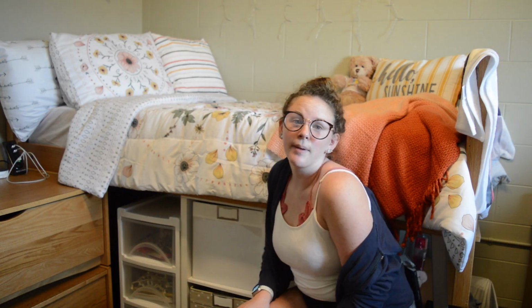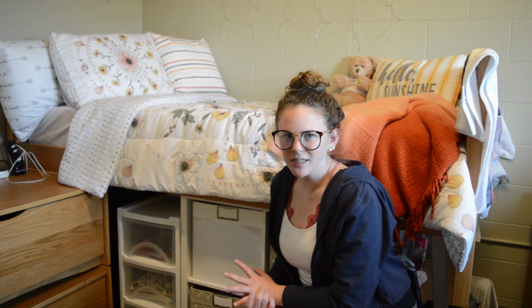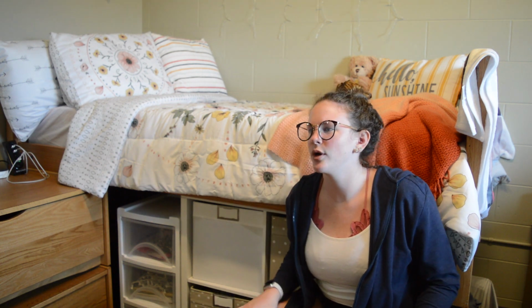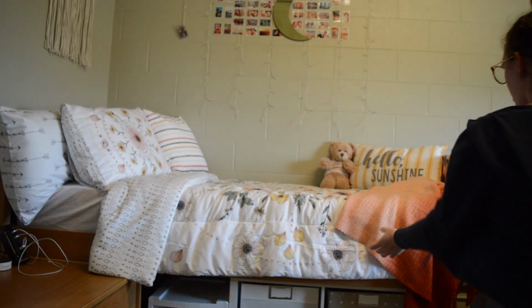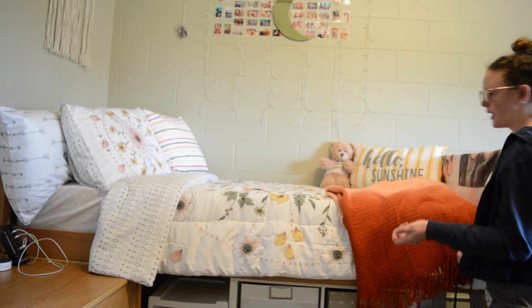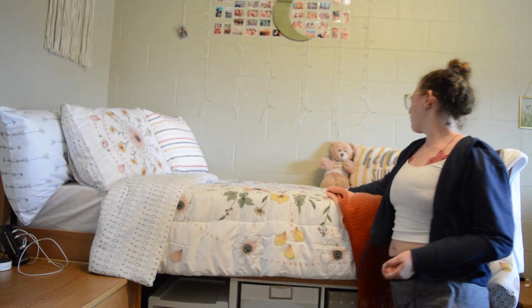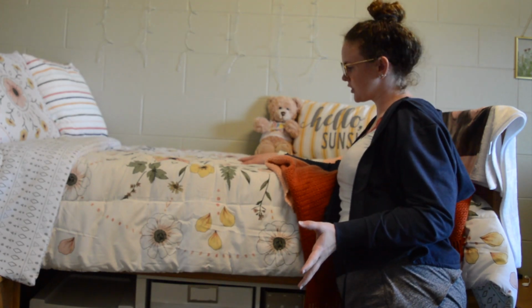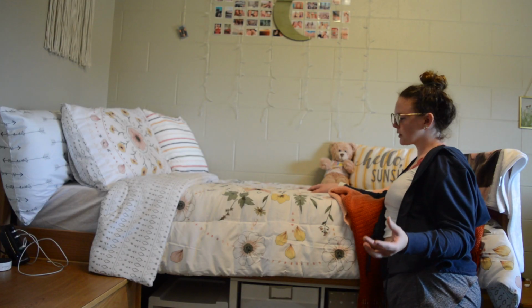Now we're going to get on to my bed portion of the room, which is the most exciting portion because I think it clearly just makes the room for you. So let's get into that part. So this is my throw blanket. I got it. It's Opal House brand from Target. My comforter is from Kohl's. I really appreciate it. I love it so much. We got it on sale and my mom had like Kohl's Cash or something.